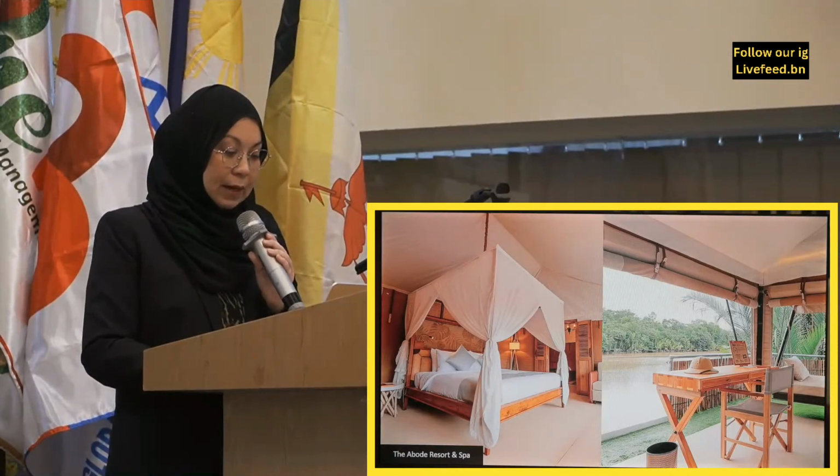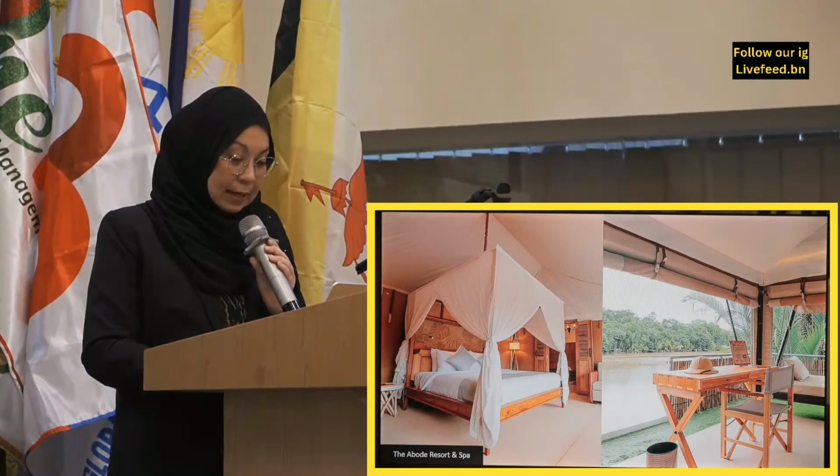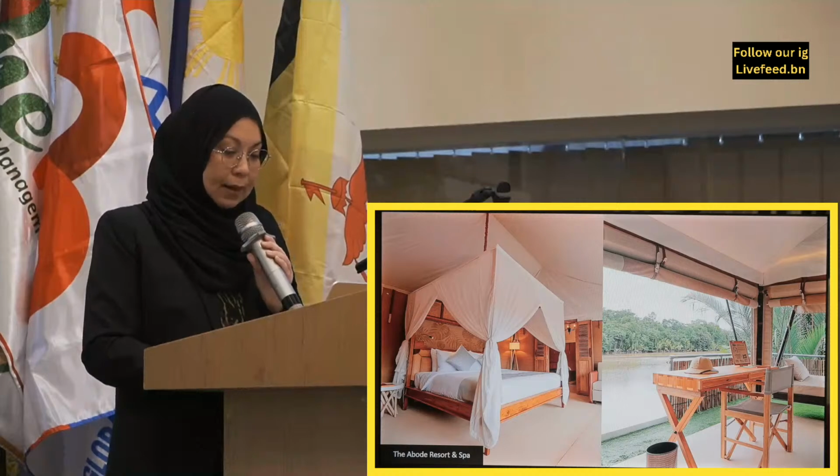And there are two types of villa offered by this resort: the Superior River Tent, ideal for accommodating up to 4 people, as well as a family riverfront villa, which is a spacious option designed for bigger families of up to 12 people.